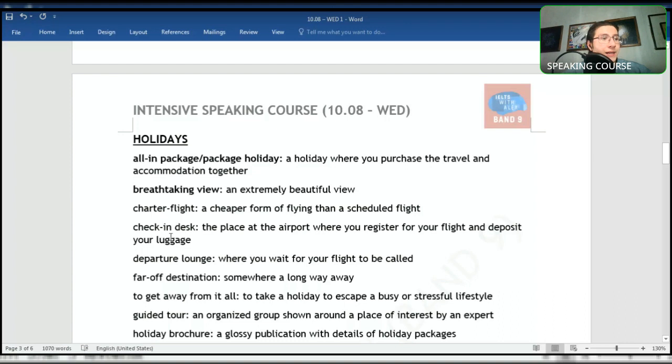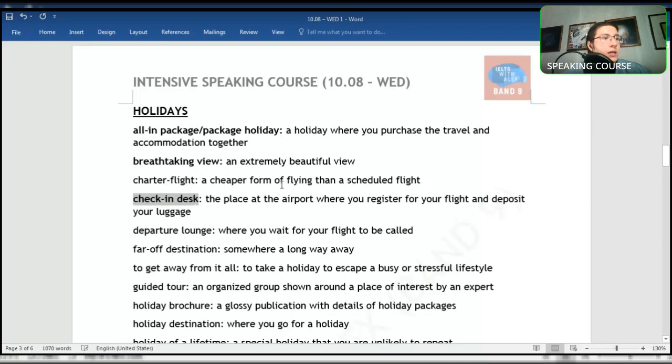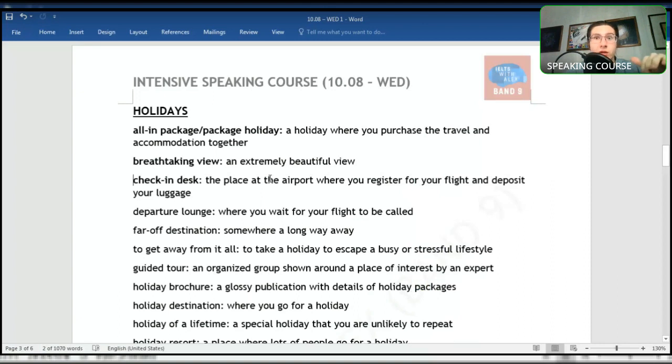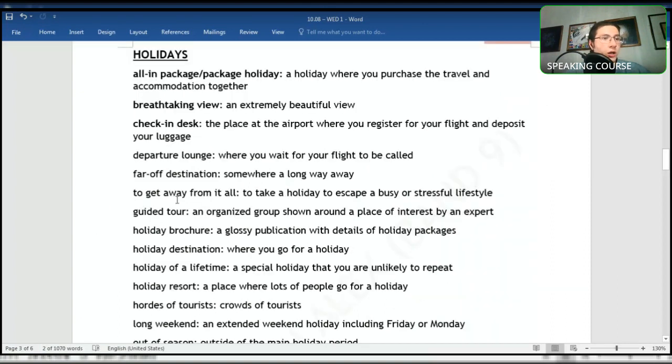Next is check-in desk. Charter flight, we're gonna move away from that. We don't think we need that. Check-in desk. So check-in desk is a place where, for example, in a hotel or an airport in general, it's any place where you give your documents, you say who you are, and then you say, okay, now I'm here. Especially hotels and airports, these are the places where you can check in. And you can also check out. So there's also a checkout desk. So check-in and check-out are kind of synonyms.